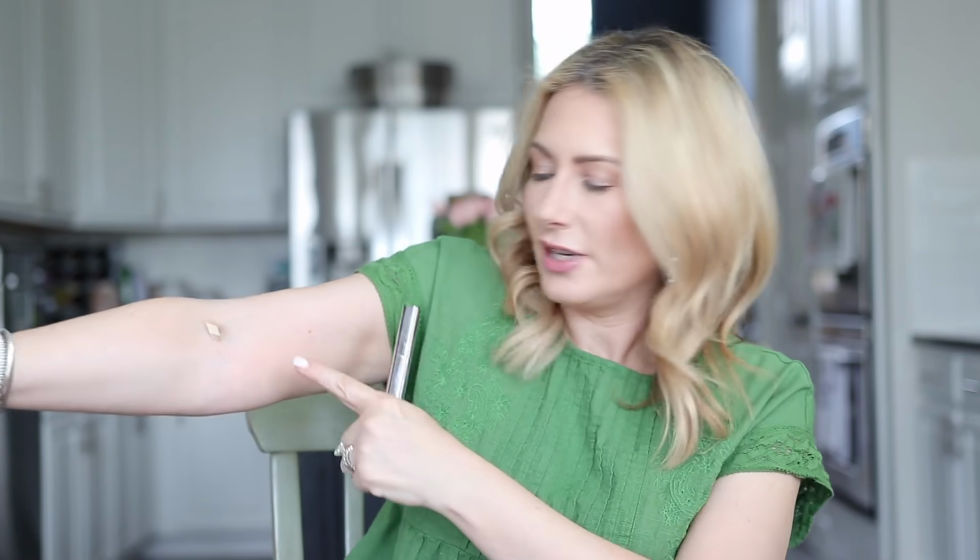This morning, if you're wondering about my big old Band-Aid, I went and got some lab work done, and while she did an amazing job, I didn't even feel the needle go in. When I got home and took the bandage off, it's a huge bruise.